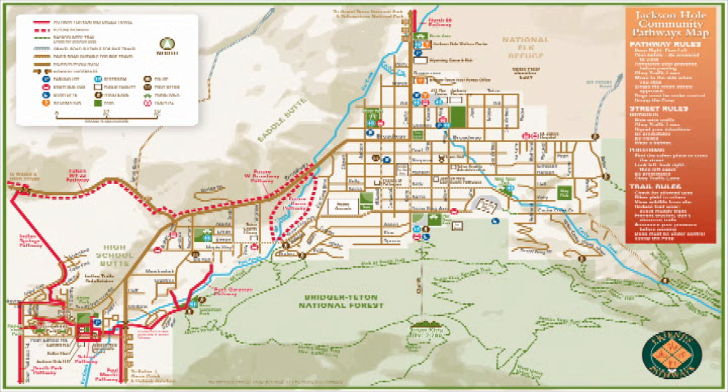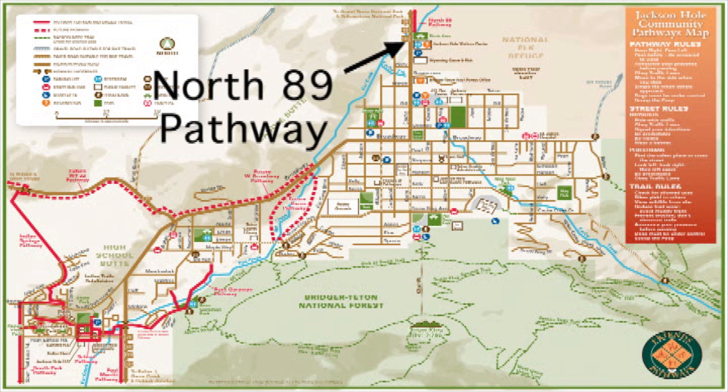This is a shot of the town of Jackson. Don't worry about trying to read any details, but you'll see all the red lines in there and the dotted red lines. Those are bike paths that the city has created, and they're wonderful places to explore, and they lead to other bike paths. But the one we're going to talk about is way at the top, bike path North 89, which follows Highway 89 or Highway 191 north out of Jackson into the Grand Tetons National Park.